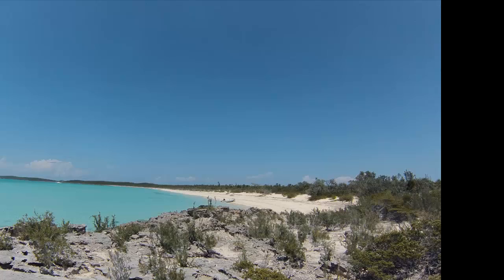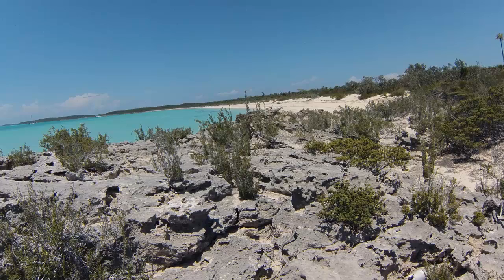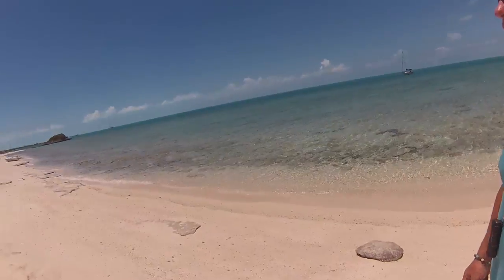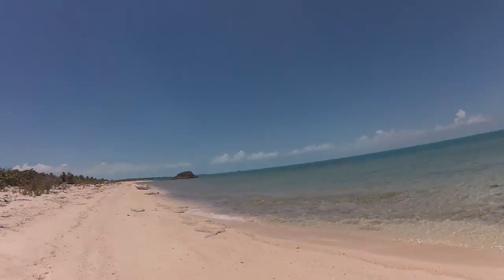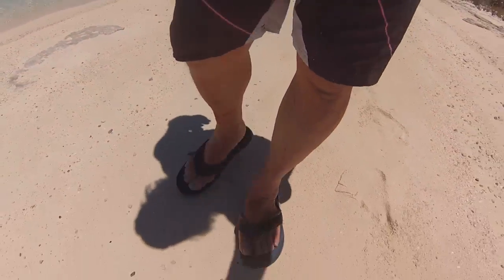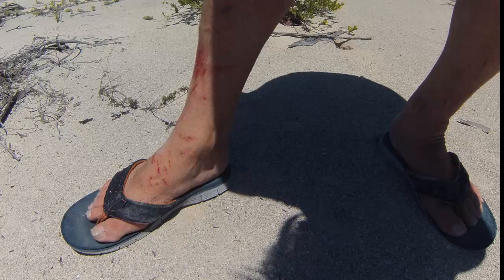Anyway, here at Farmer's Cay, the beaches aren't as nice, and it's extremely rocky coral and razor sharp. I have a feeling I should have worn pants and shoes today because I am tore up. If you look at my ankles and my feet, I got blood running down. We looked for 2 hours, couldn't find this cave. I just got tore up by the palmettos and the vines, and it was just torture, basically.